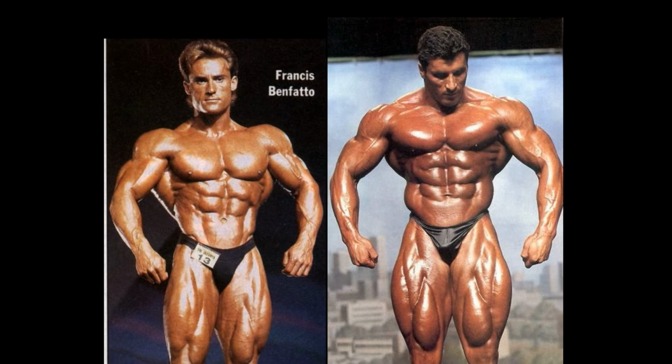Of course, this is a fan-requested matchup, Francis Benfatto versus Milo Sarcev. We're actually going to do an aesthetic match. Now, what does that mean? We're going to tweak the judging here a little bit. We're not going to go mostly on muscle mass and grainy hard conditioning. We're going to go based strictly on aesthetics, which one looks good.